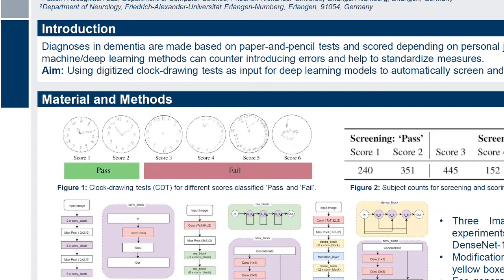Here, screening is used to distinguish between sick and healthy individuals, so pass and fail. And scoring is then a scheme to put the patient into a bucket where score 1 would be healthy and score 6 would be severe dementia. And our work concentrated on both use cases, so screening, pass and fail, and scoring.